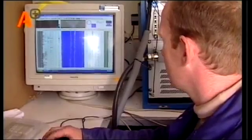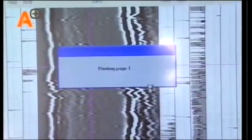Measurement results are stored in the computer and, as necessary, printed out. Depending on the project and client preference, inspection results are delivered on DVD.